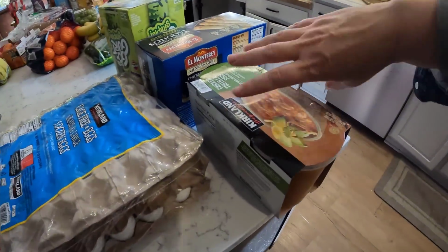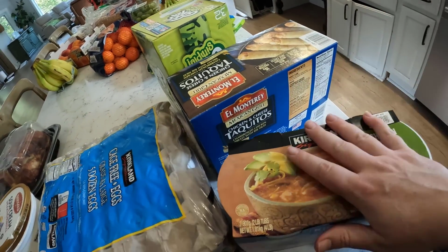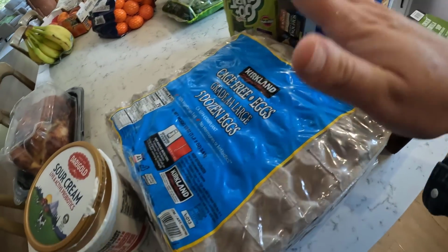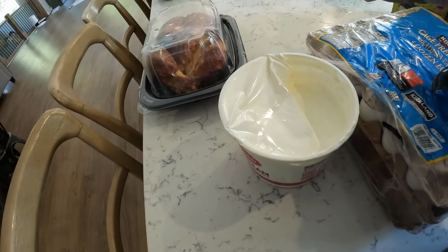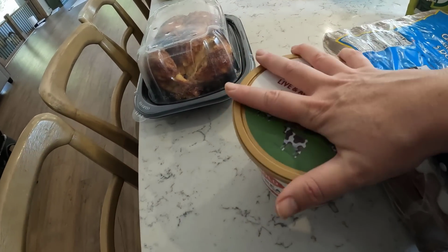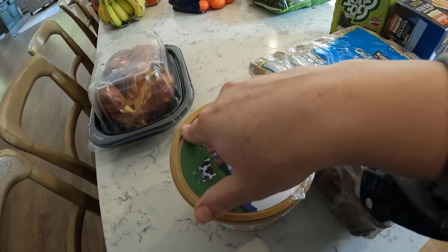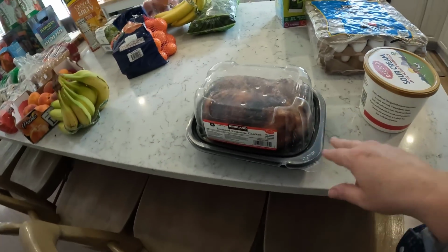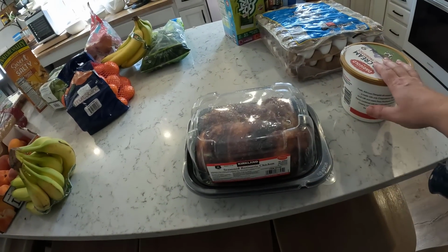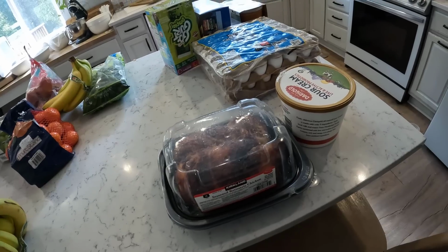Okay, chicken tortilla soup, taquitos, just easy meals, or after school snacks. 5 dozen eggs, sour cream, which unfortunately I dropped and is now all over the rug downstairs, so I will have to go clean that up before I get to take my power nap. A rotisserie chicken. These actually are gonna go together. I'm gonna be making some chicken enchiladas. That's on the plan for this week.